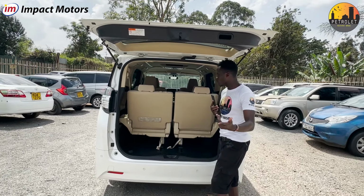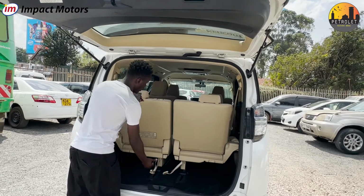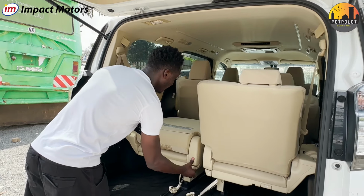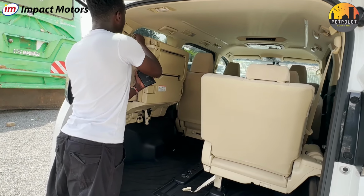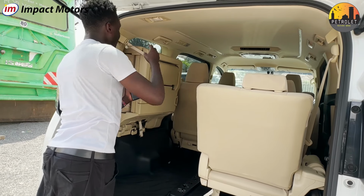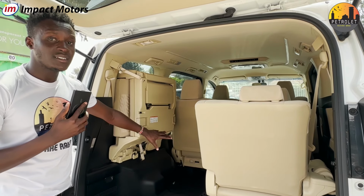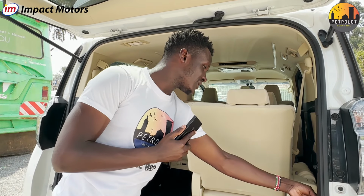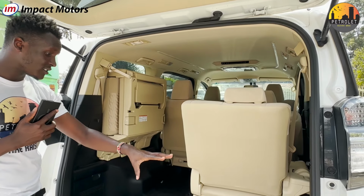Let me demonstrate to you something. If you're not carrying passengers behind here, you can just hold this lever and it will fold this seat, and you can do this and the seat will fold. So you use this latch to latch it inside there, and it will give you quite a big amount of space. And you also have some sockets right here to charge your appliances that can fit right there.